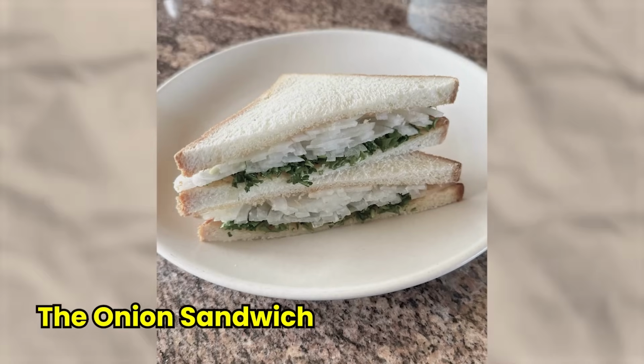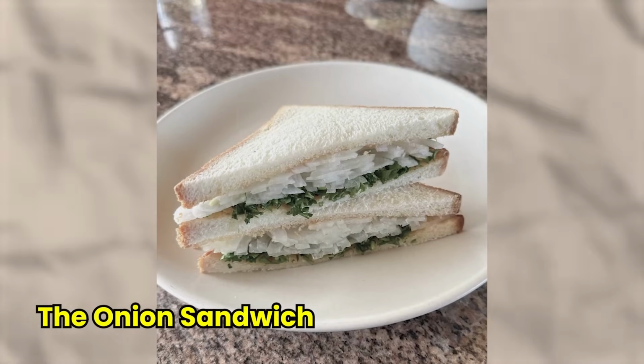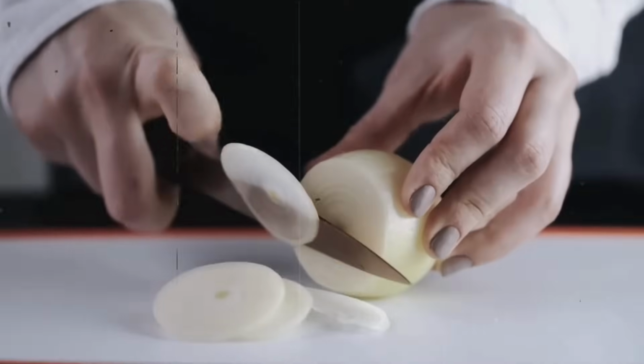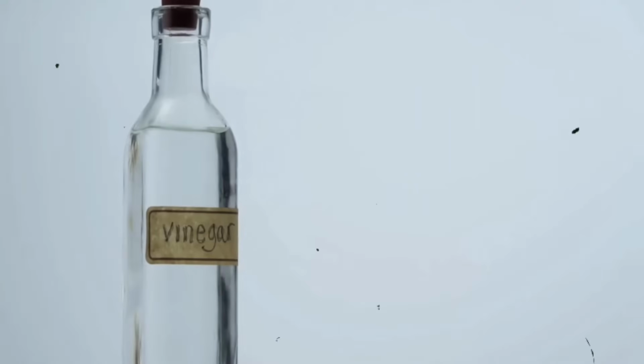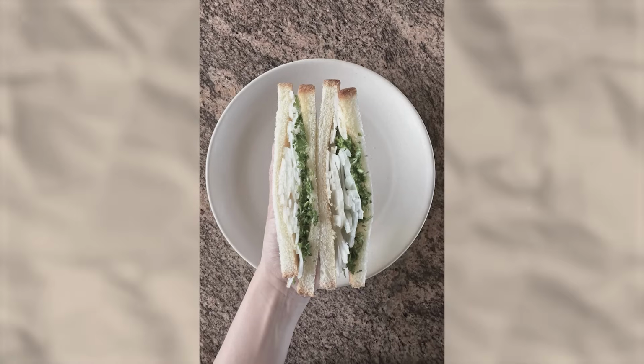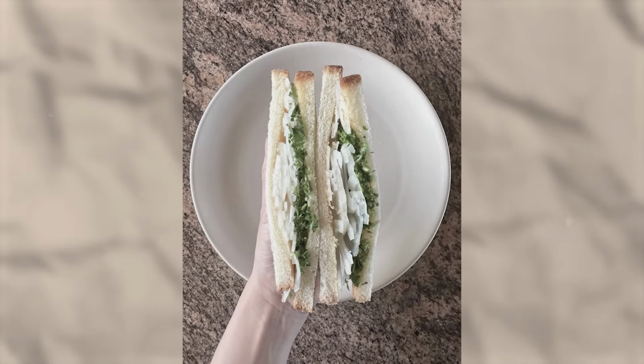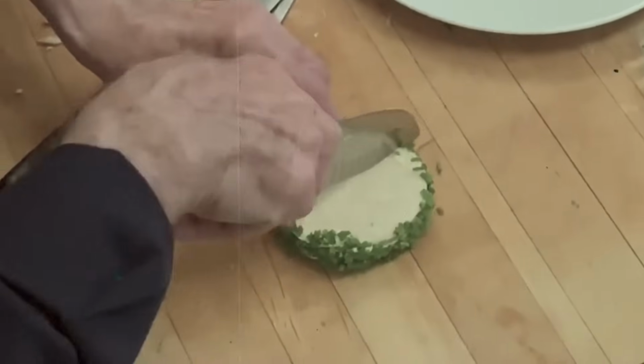The onion sandwich. The onion sandwich might seem harsh at first, raw onion between slices of bread, but it was a vital sustenance for countless workers in the early 20th century. Onions were cheap, easy to find year-round, and packed with both flavor and nutrients when other foods were scarce.